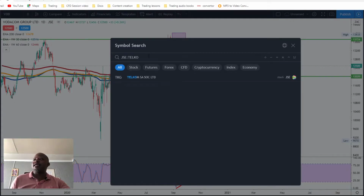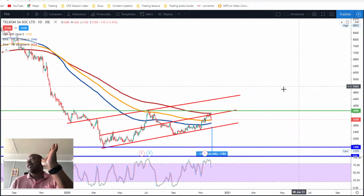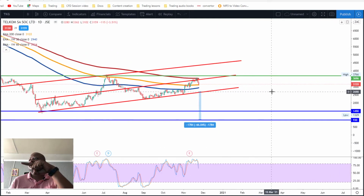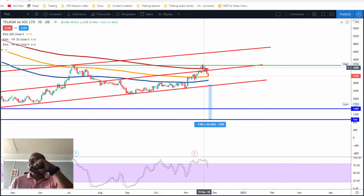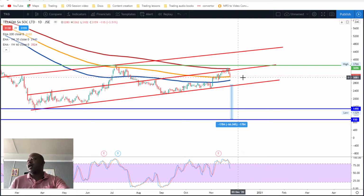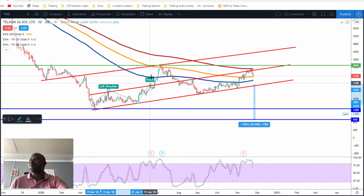Next on my list is Telkom. It's actually very close on my watch list. So Telkom looks like a laggard of the telcos after making that false break there. Let me zoom in a little bit. The 60 exponential moving average held as resistance, and it failed to break through that resistance zone there. I'm waiting to see how it's going to react on tomorrow's trading day around this 200-day exponential moving average. But as you can see, we have this nice head and shoulders pattern as well.